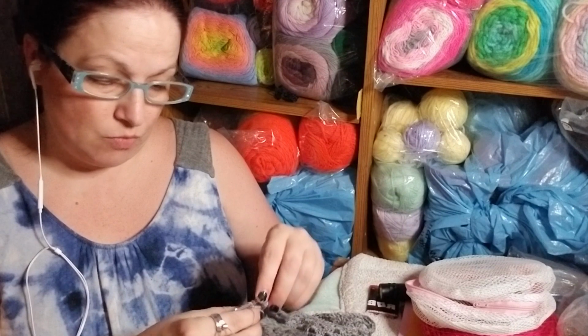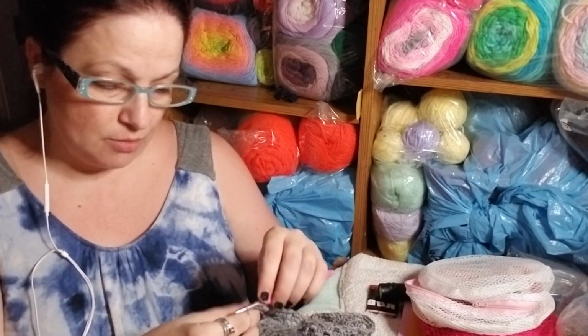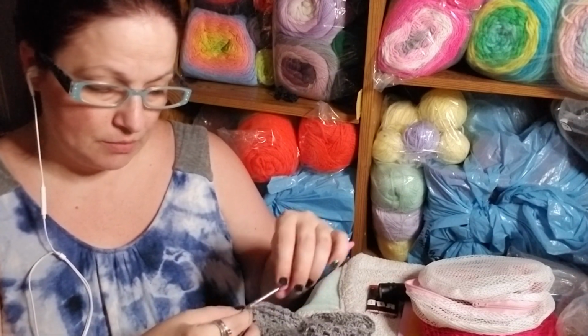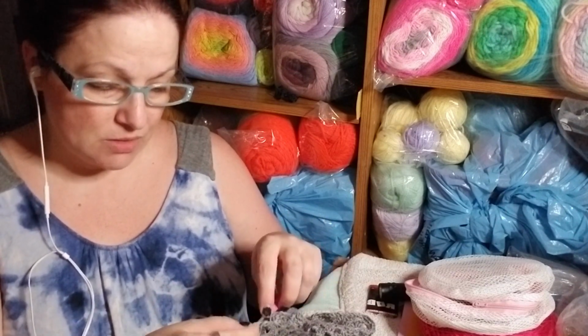Do I want to do a row of double crochet? Do I want to do a triple crochet? Because there was a row of that too, which would have been absolutely beautiful. But I think I made the right choice. It's a beautiful piece. I'm very proud of that one.